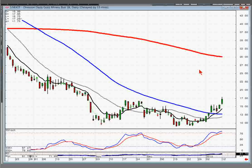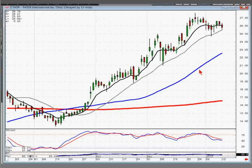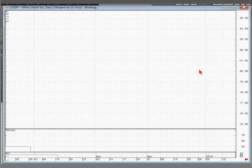And Tazar has run out of steam. It should have been closed out today with it closing below the T line. You can always buy it back on the next bullish signal.